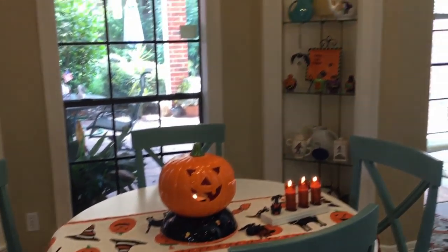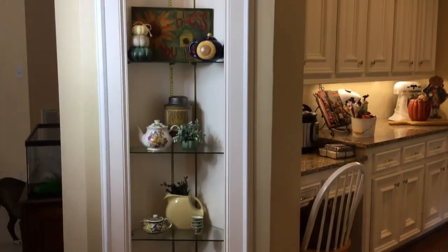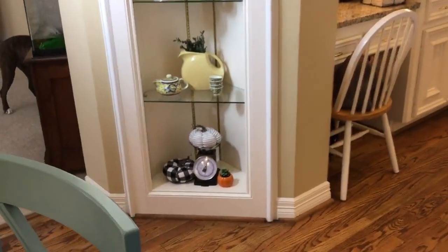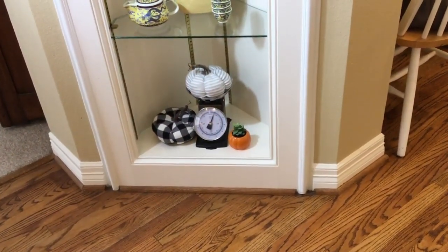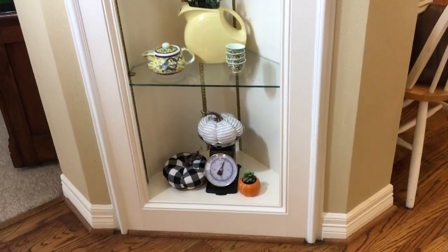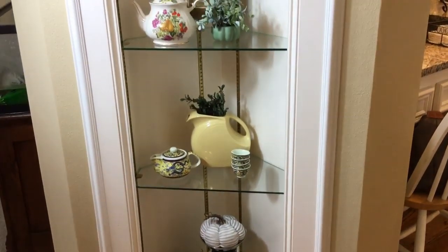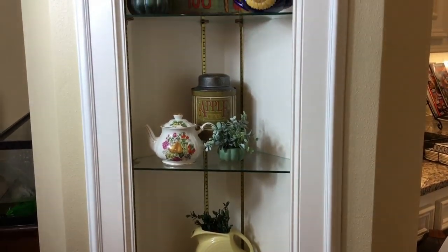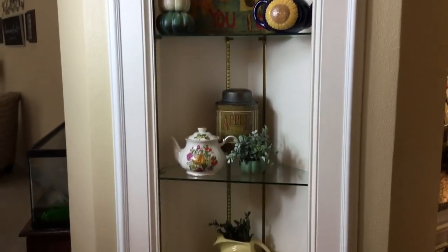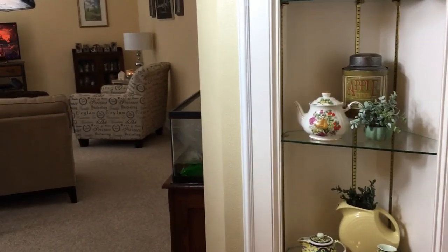Let me give you a better view of these recessed shelves. This little breakfast area has two sides with recessed shelves, and this is the one side. On the bottom shelf, I have that little scale, which is from Joanna Gaines's line at Target, and a lot of our regular teapots that we normally keep up there. That apple cider tin came from Hobby Lobby last year, and there's just a lot of cute fall things on there. Let's look at the other side.